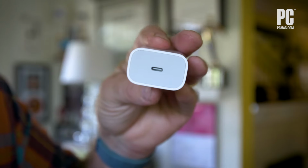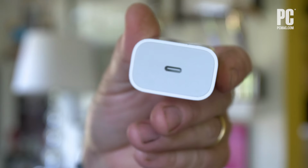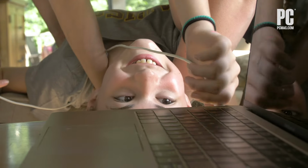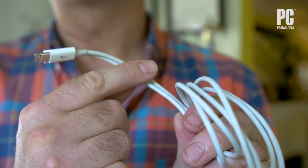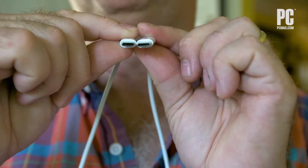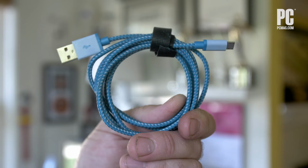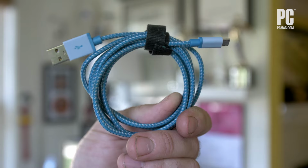USB-C has no up or down orientation. Line up the connector properly, and you never have to flip it over to plug it in. The right way is always up. The standard cables also have the same connector on both ends, which means that you don't have to figure out which end goes where. That has not been the case for all of those USB cables that we've been using for the past 20 years.